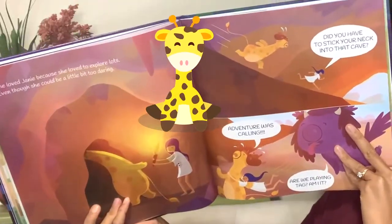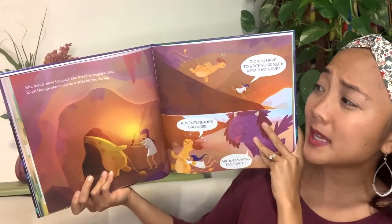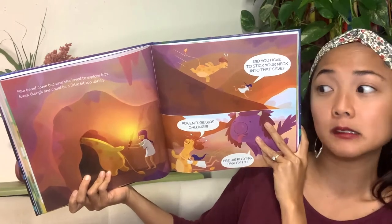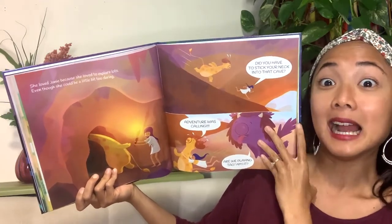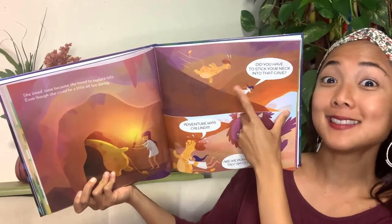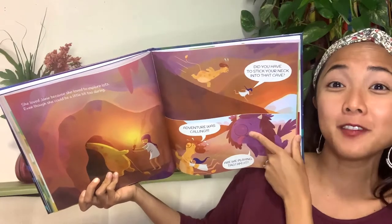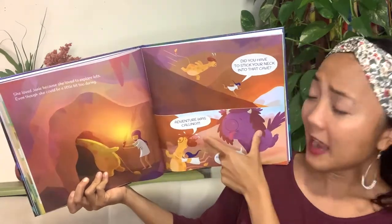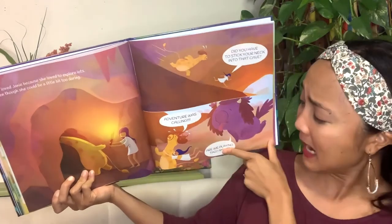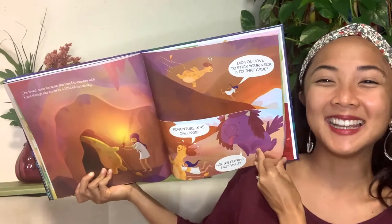She loved Jamie because she loved to explore lots. Ooh, even though she could be a little bit too daring. Oh, she's going into that cave. Would you go into a dark, scary cave? And then looks like they didn't find something too great. Did you have to stick your neck into that cave, Lovelot said, and oh my, what was in the cave? Adventure was calling, she says. Are we playing tag? Am I it? Says this big monster chasing them.